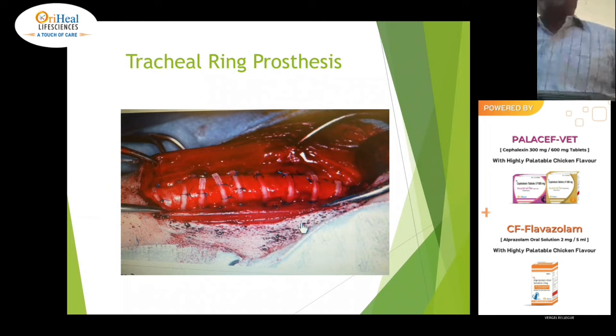Of course, tracheal ring prosthesis. This is a surgical option for tracheal collapse. Again, you need not think this is rocket science. You can just use your 5 ml, 3 ml or 2 ml syringe according to the circumference of the trachea of the dog in which you're going to operate. Make thin cuts like this, and you can anchor them from outside and suture them.